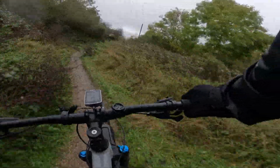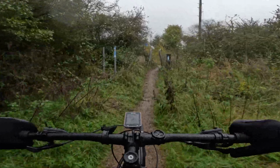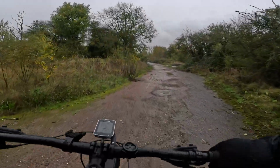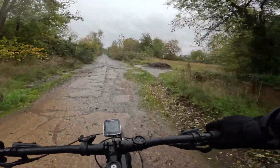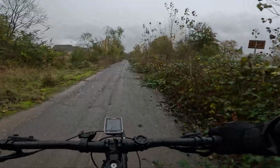Another gate to get through here. This one you kind of have to come off the handlebars because it's one of those ones to stop motorbikes getting into play. We can squeeze through. There we go, we're through. And we're out the other side, near Hampton Gardens, Hampton Water, one of them.